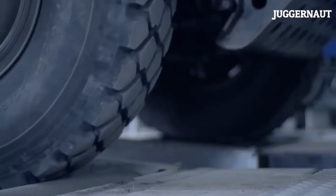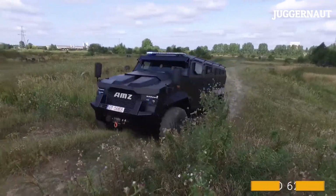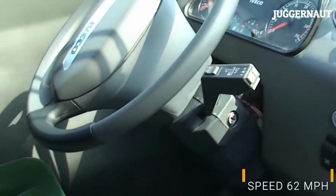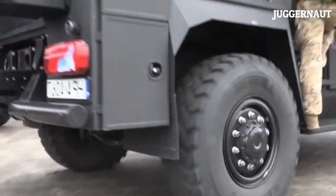The vehicle is suspended across all 4 wheels and features a road speed of 62 miles per hour with an operational range of 500 miles. Over the windshield of some Dzik vehicle versions are 2 banks of 2 smoke grenade dischargers, 4 total, so the vehicle can attempt to mask its position in a combat zone.